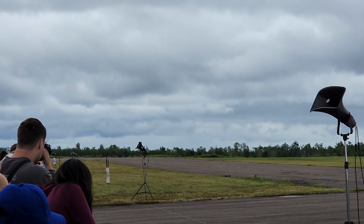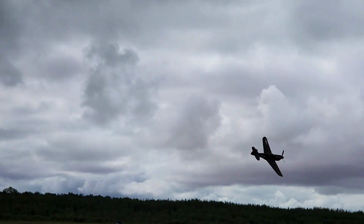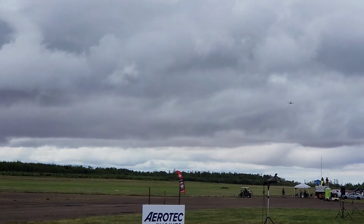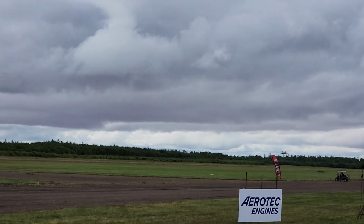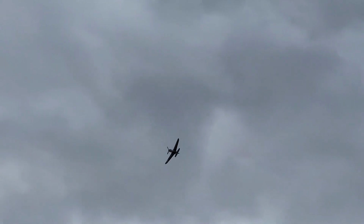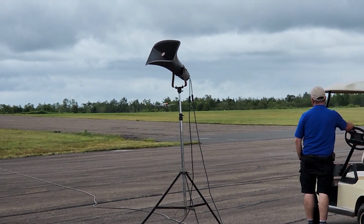Another beautiful photo pass by Tom in the P-40. Richard and the P-40.